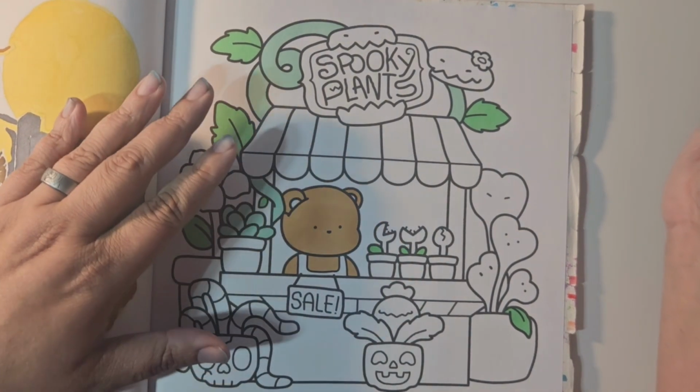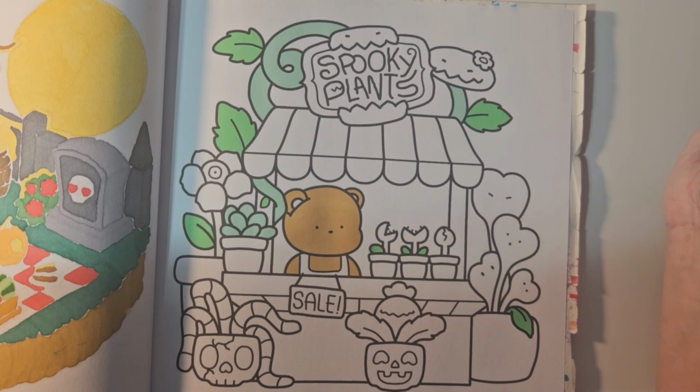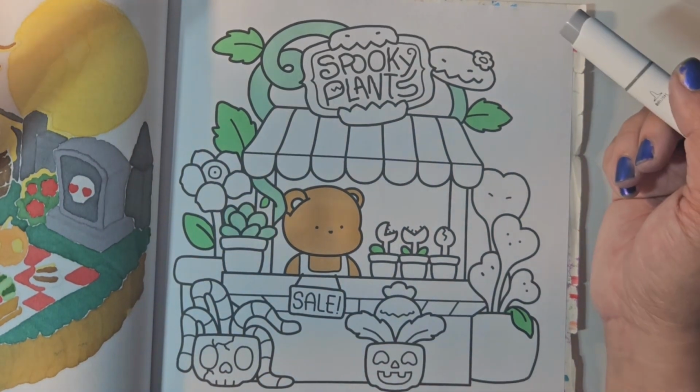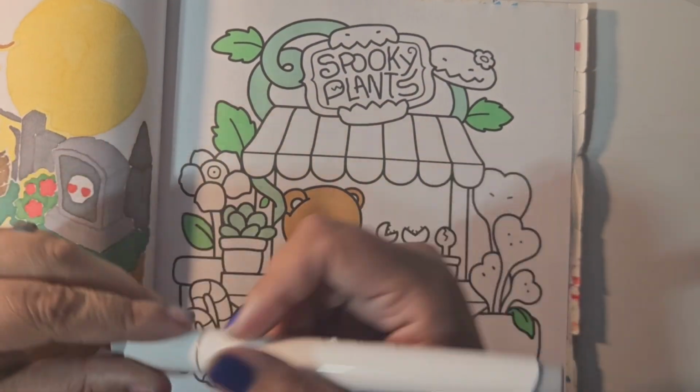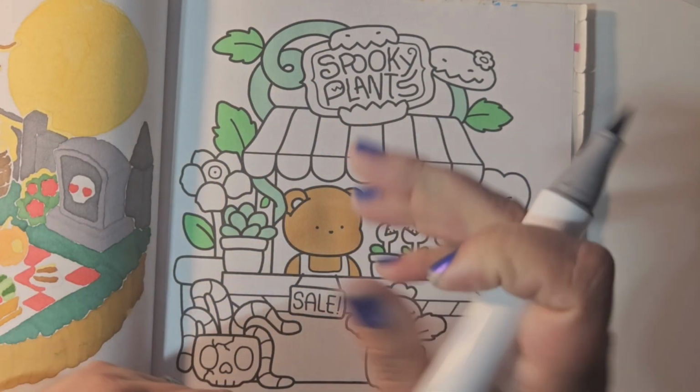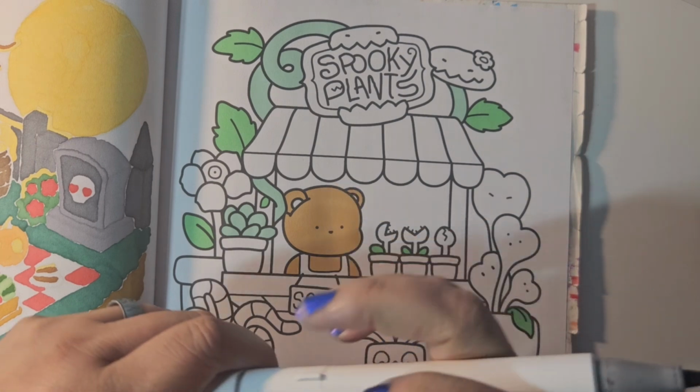So I haven't resumed my coloring because I'm trying to figure out my colors. So give me a moment and I'm going to come back once I figure it out. Okay, I think I'm good for my next steps on the coloring. I don't know why I just start and stop the video, edit, whatever. I'm sorry, guys. All right.